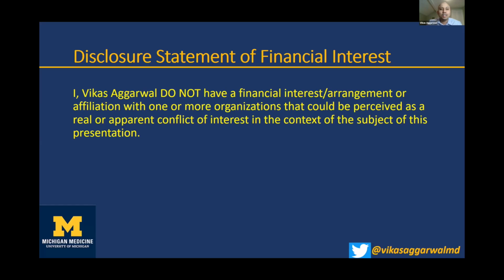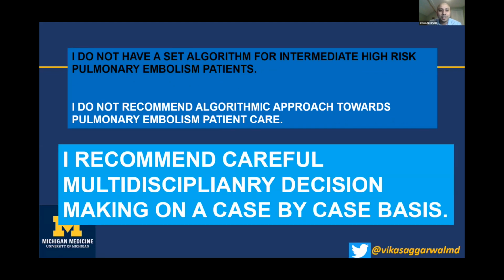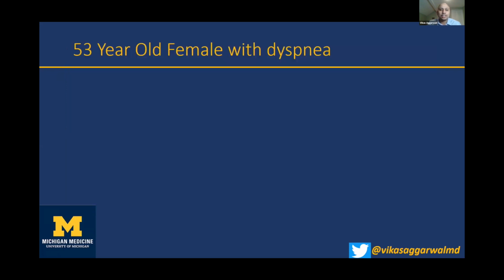I don't have any disclosures pertaining to this talk, although I would start by saying I do not have a set algorithm. When it comes to intermediate high-risk pulmonary embolism patients, I do not recommend an algorithmic approach towards pulmonary embolism patient care. I recommend careful multidisciplinary decision-making on a case-by-case basis. So let's just start with the case.